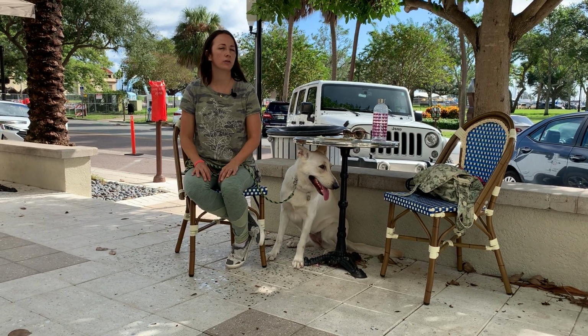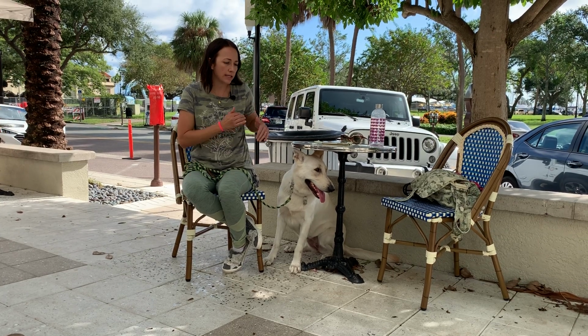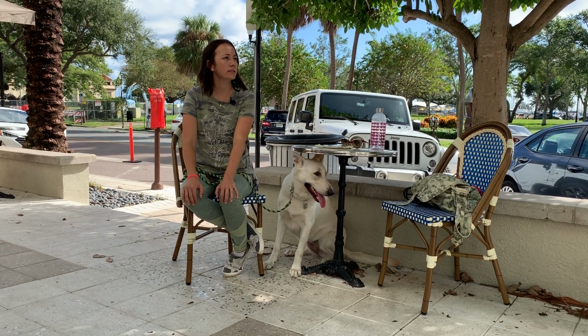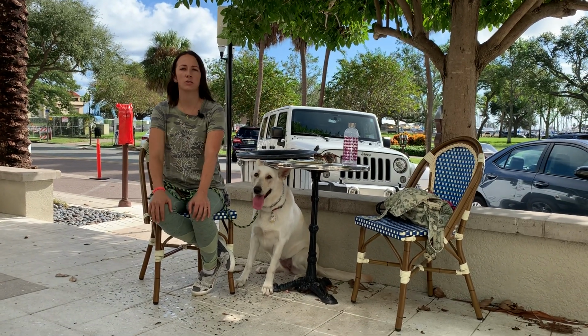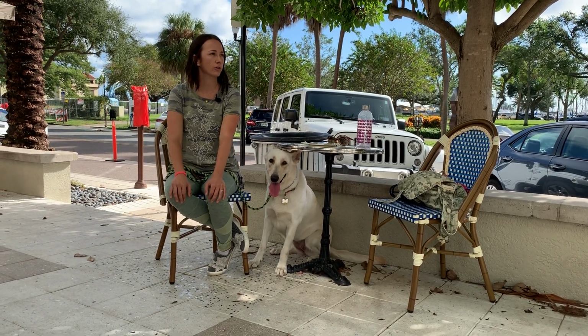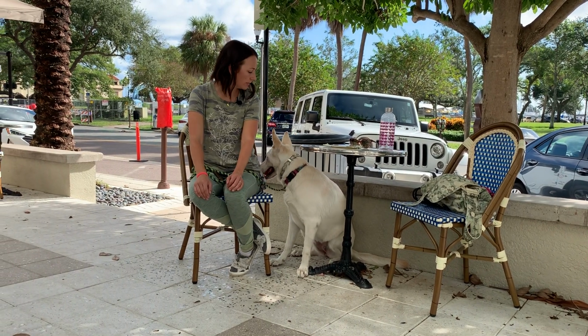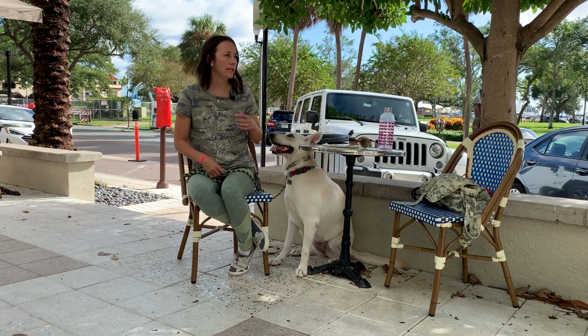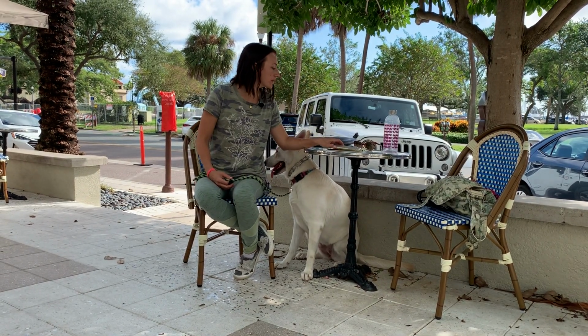So going to town and socializing with my dog is not about me and her sitting in a corner petting each other. It's about us being out in the world and saying, you know what, people walk by, dogs walk by, there was a skateboarder earlier, and you can deal and acclimate to the environment without me having to constantly tell you what to do and what not to do.